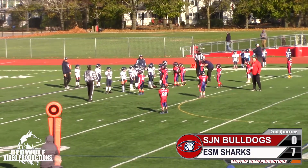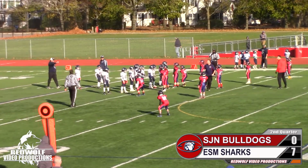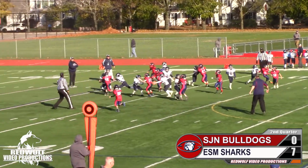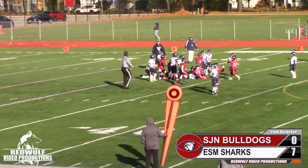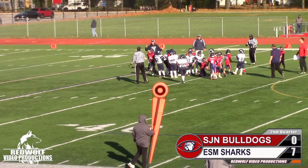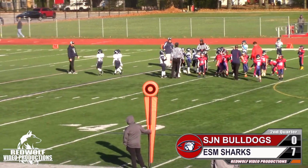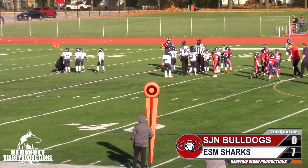Coming back from a timeout, ball spotted on the offensive left hash mark. Lots of field here on the near side. 1 wing back as the power back, and the ball does come this way. That was number 19, Alessandro First, making first contact in the backfield. Slowed up the runner long enough for other Bulldogs to pile on and bring them to a stop. Timeout called by ESM. We'll be right back.